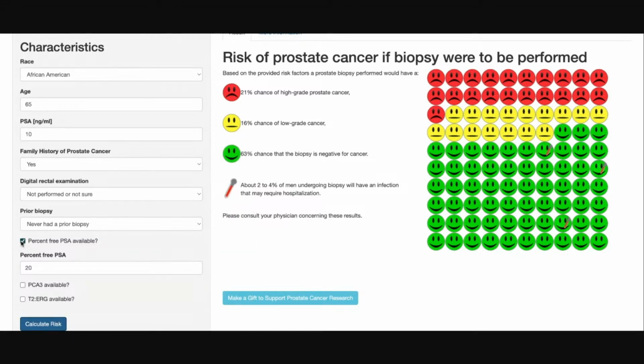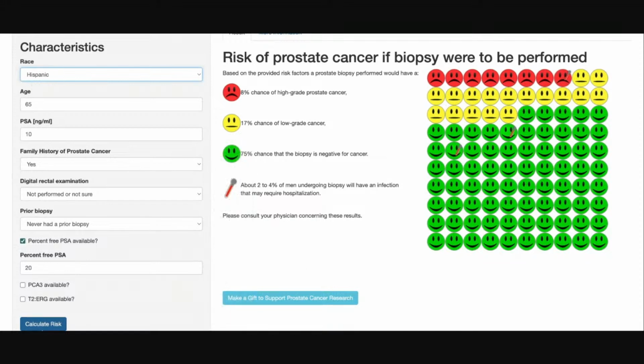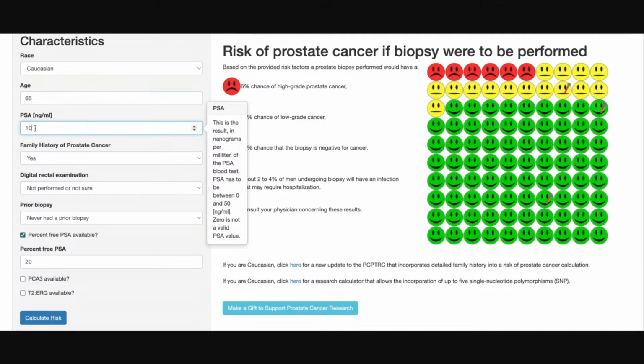Maybe I'll explain a little bit about how this gets affected. So again, race, if we change our race, it does change our risk, just by the fact you're African American. If you're Hispanic, oops. Pretty similar to the Caucasian risk. Stick to the same. Now let's say that PSA really shot up here.